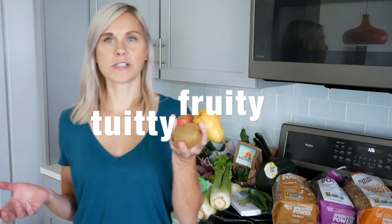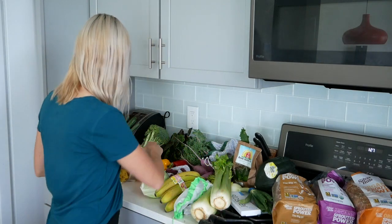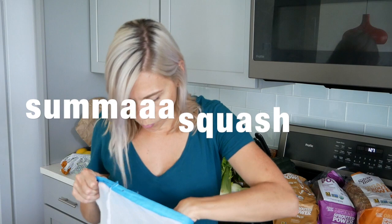And then some other fruits that I got this week, some kiwis. We love just slicing these up and eating them. Apples are great with some nut butter. And then pears. If we don't just eat them by themselves, I'll probably slice up and freeze and use in smoothies as well. Then we have some summer squash. So this is yellow squash. I have 1 green zucchini, and then probably my favorite squash right now is patty pan.